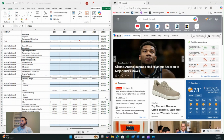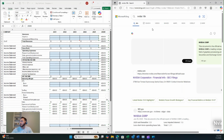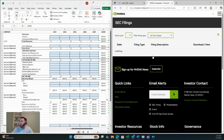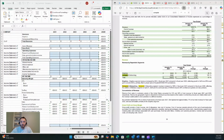So first thing we're going to do, just come to Google here and search for NVIDIA's financial statements. So NVIDIA's 10K, we're going to pull up the years that we're looking for. So the past 5 years, we will do the annual filings and we'll start with 2021. So we'll pull that one up, 2022, 2023, 24, and 25.